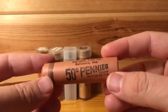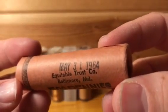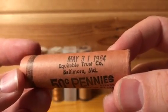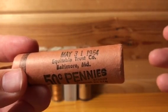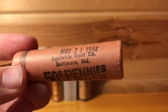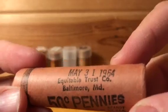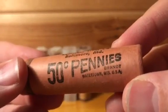This one right here is an early one. As you can see, it's even stamped May 31st, 1964. It has a bank that probably is no longer in service, because a lot of the banks during the early 2000s have been purchased by the big conglomerates like Bank of America, Chase, that sort of thing. So these older rolls from the older banks are definitely worth a look.